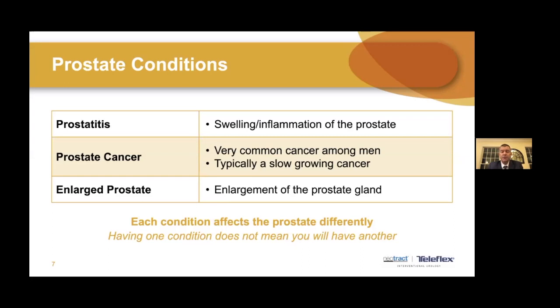And generally, when someone's being evaluated for urinary symptoms, one of the first things we're going to do is try to rule out prostate cancer. And then there's prostate enlargement or BPH. Having one of them doesn't mean you're going to get one of the others, but they're also not protective.